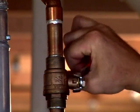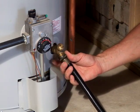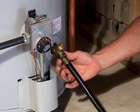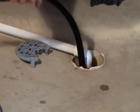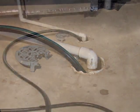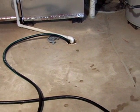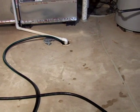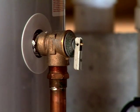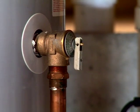Then shut off the water supply to the tank. Next, securely attach a drain hose or a garden hose to the drain valve at the bottom of the tank and point it to where you can safely drain the water, such as a floor drain or directly outside of your home. It's extremely important to make sure that no one is near the drain hose, as serious injuries such as scalding can occur. Open the pressure relief valve on the tank to break the vacuum so that the water will drain from inside the tank.